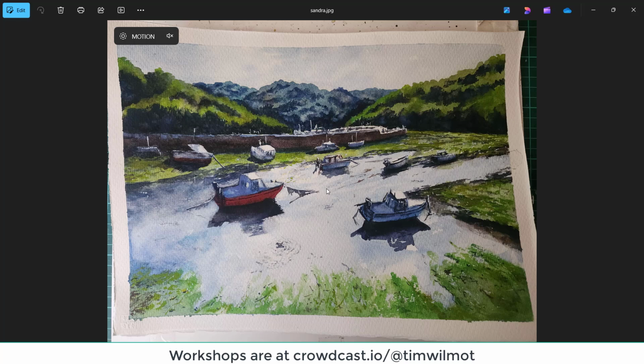So good composition, nice feeling of these lines here, and that boat. So that boat there, you brought it a little bit closer to us. That works. So we've got different layers of different lines of boats there. Nice composition. With the background hills, to get that depth, we'd have gone just a little bit lighter, but you got that cool green. It's good. Good mixture of hard and soft edges as well.